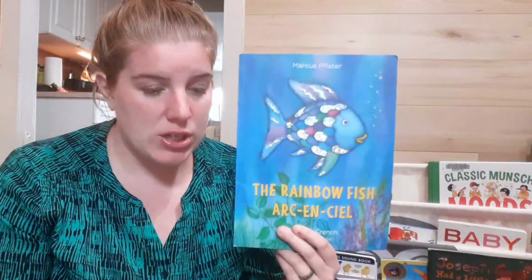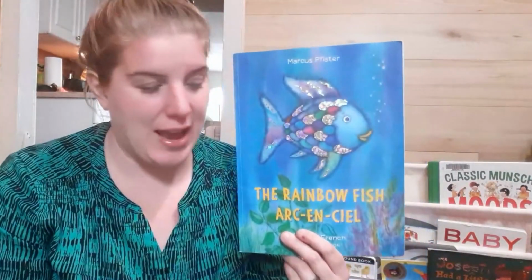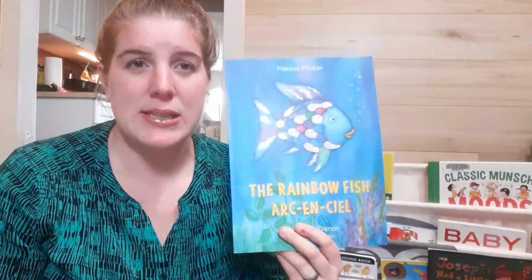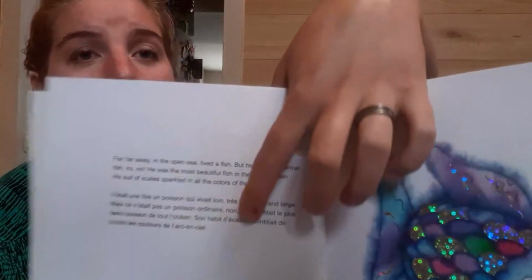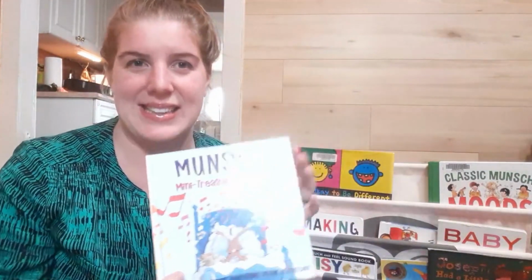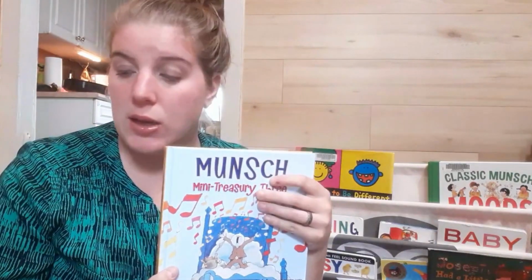The Rainbow Fish is the third favorite, I'd say, after the Gruffalo and the Pout Pout Fish books. This one I got is a bilingual book, so the top half is in English and the bottom half is in French. So if one day I want to read it to Isaac in English, I can, and if the next day my husband wants to read it to him in French, he can. Those are some of the ways that we incorporate bilingualism into our home a little bit as well. And other Canadian classics like Robert Munsch, we read all the time.